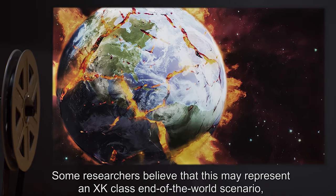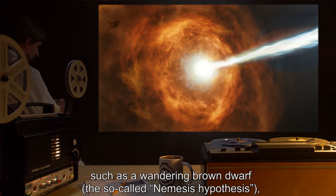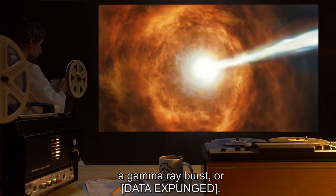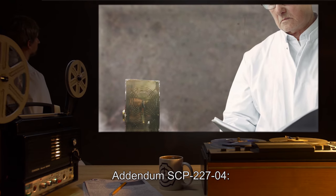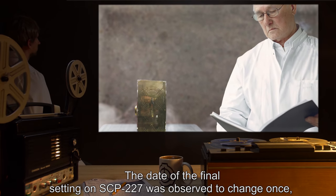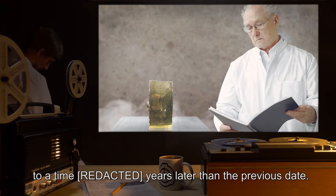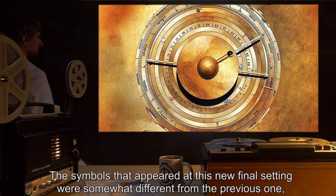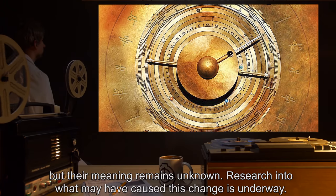Some researchers believe that this may represent an XK-class end-of-the-world scenario, such as a wandering brown dwarf, the so-called Nemesis Hypothesis, a gamma ray burst, or data expunged. Addendum SCP-227-4: The date of the final setting on SCP-227 was observed to change once, to a time years later than the previous date. The symbols that appeared at this new final setting were somewhat different from the previous one, but their meaning remains unknown. Research into what may have caused this change is underway.